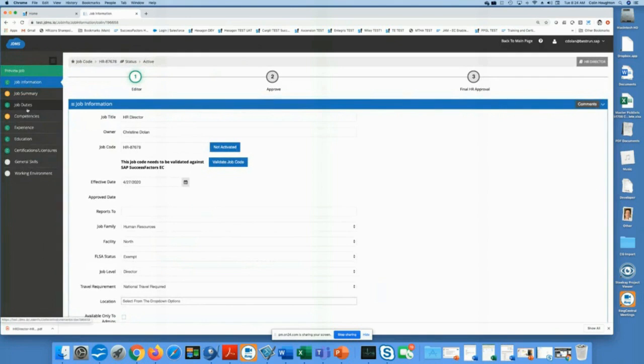The job is divided into a number of different sections, and you can see here with these color-coded letters that this job has been reviewed but not completed. The C, the green C, means that this section has been completed. The P means that it's in progress, and the gray means that it has not been started. So a quick way to envision where we are with the development of this job description.